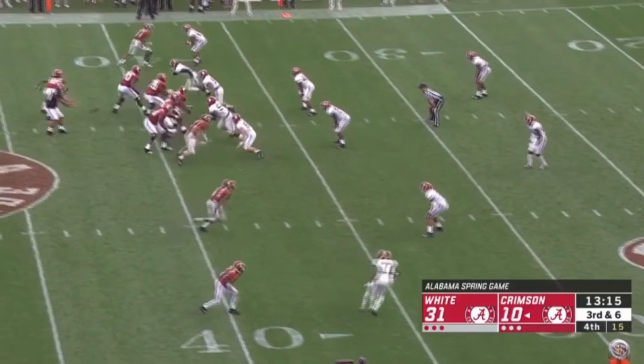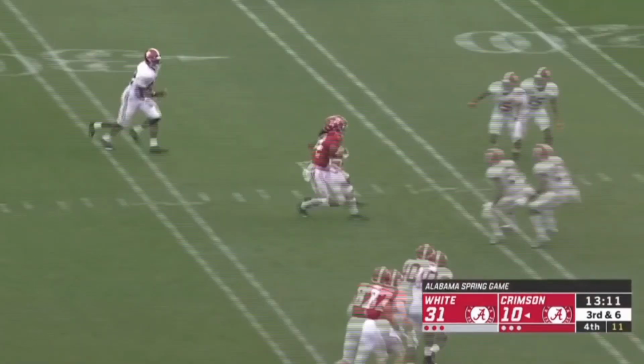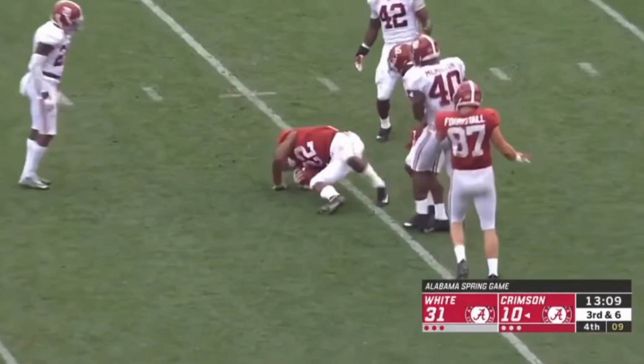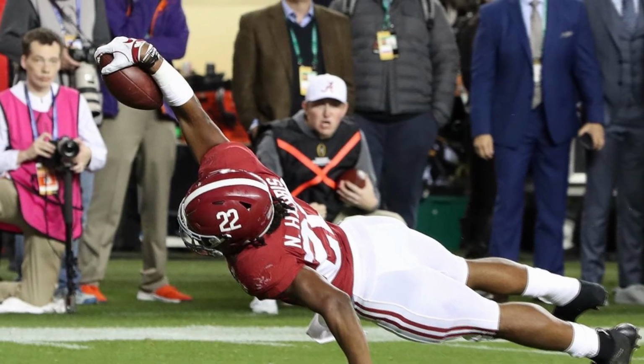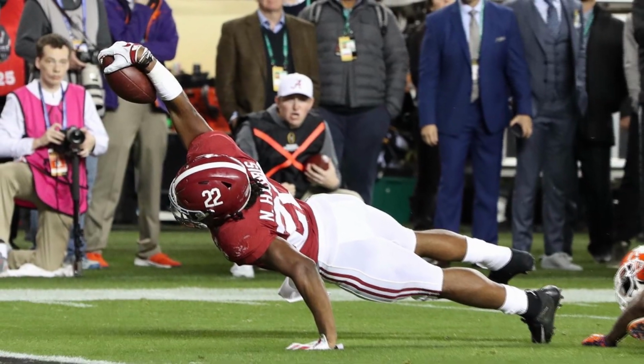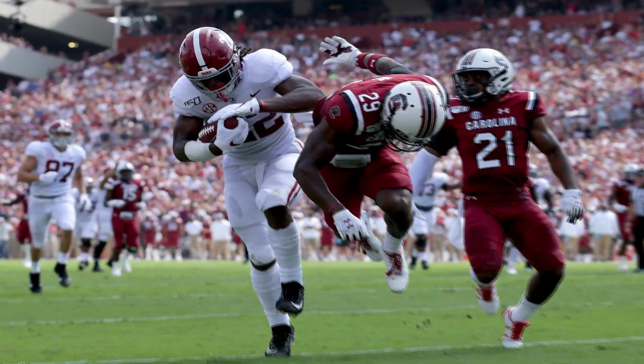Najee Harris has no qualms with hurdling a defender without a second thought. Najee Harris will fight defenders until he hits the ground. Najee Harris will contort his body in any direction to get an extra yard. He's big, 6'2", 230 pounds, extremely flexible, durable, and athletic.